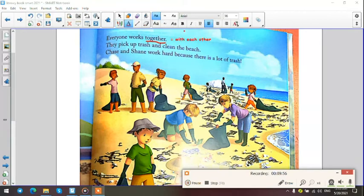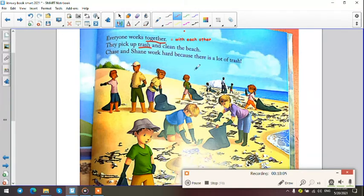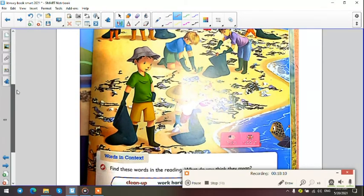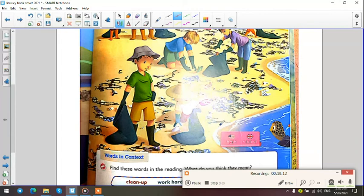They want to clean the beach. She's and Shane work hard. What does it mean hard? Difficult. Excellent. So the opposite of hard is easy, because there is a lot of trash. Okay, a lot of trash, so the beach isn't clean.